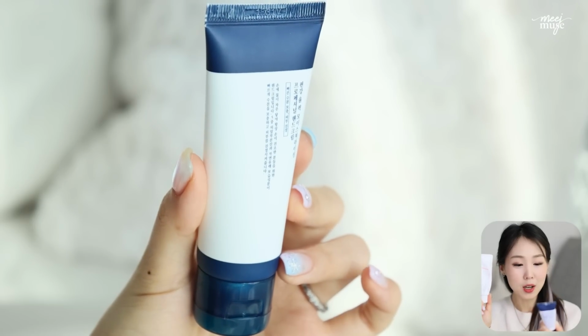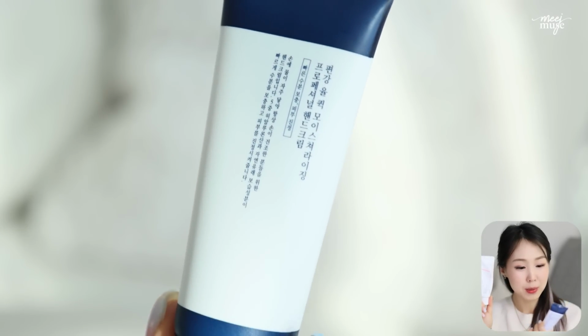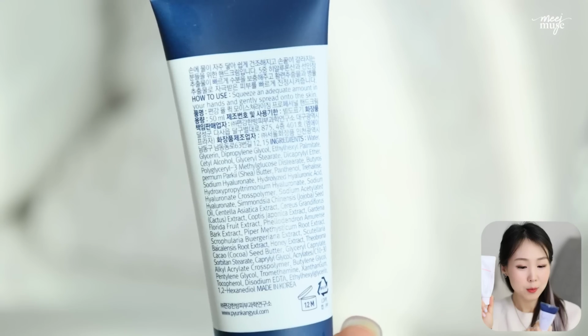My favorite hand creams were Pyeonggangyul and Cosrx, two brands that you guys have seen me talking about a lot in this video, but the favorite was the Comfort Ceramide Hand Cream Intense and the Pyeonggangyul Hand Cream, which is all in Korean, but it basically says Yul Quick Moisturizing Professional Hand Cream.